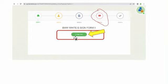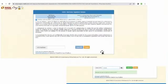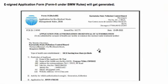So here you will get the e-signature of your application option. Okay, so you click on this e-signing option. You will get this interface where you are required to enter your Aadhaar number, which is linked to, preferably, the mobile number which you previously entered. Once you enter the Aadhaar number, generate OTP, enter the OTP and verify. So your application will be submitted and your application appears like this. You can go through the application for correctness.